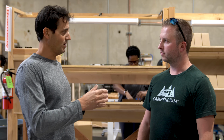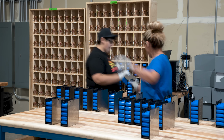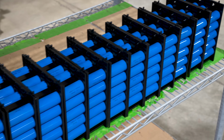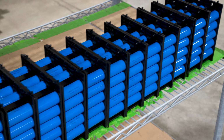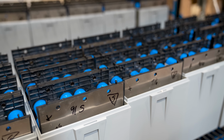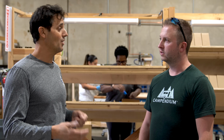Then what we do is we take all the modules out of the cyclers, put them on a sorting table, and we sort them by capacity and make sure that when we make a pack filled with 4 modules in series, the variation is not more than tens of milliamp hours for a 100 amp hour battery.